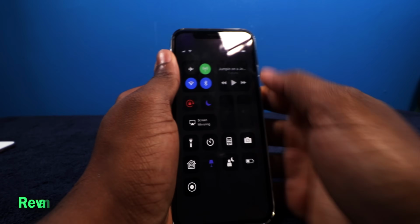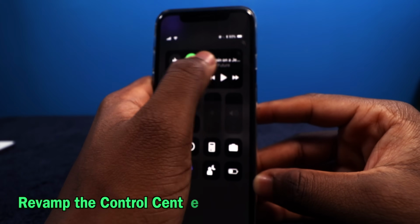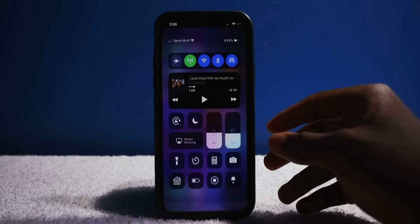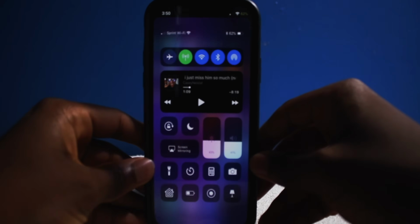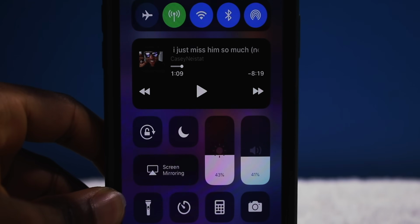Next up, they should redesign the control center from the ground up, but they should put like the album cover here, and you see how this is cutting off. They should have this expanded on the top, make this probably on the bottom. I don't know, I feel like the control center is a bit of a mess. I feel like Apple could do better on the control center.